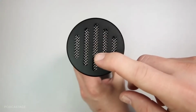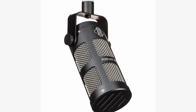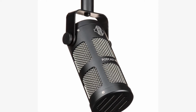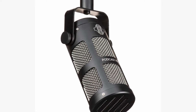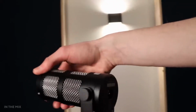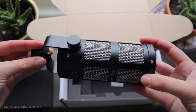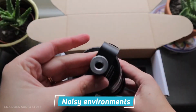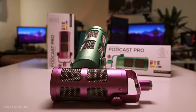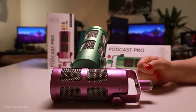The Podcast Pro features a high-output dynamic capsule, which does allow the microphone to capture great clarity and richness along with depth. The microphone also offers excellent side rejection, and that's thanks to the super cardioid polar pattern. This is great for recording any voice or instrument in noisy environments. And thanks to its high output level, the Podcast Pro requires less gain than traditional dynamic microphones.